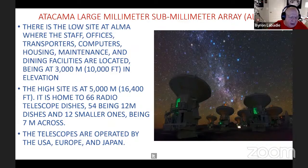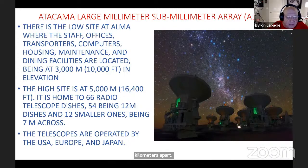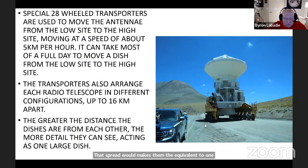There are telescopes operated by the USA, Europe, and Japan, and these dishes range in size from 12 meters to 7 meters across. There's 66 total antennas, and they can be spread around with those specialized trucks to as far away as 16 kilometers apart. That spread makes them the equivalent of one very, very large radio antenna. This is a photograph of one of the transporters, 28 wheels, hauling one of the radio telescopes from the low site to the high site.